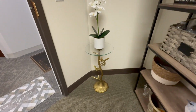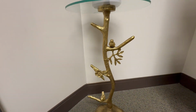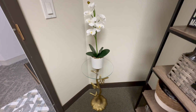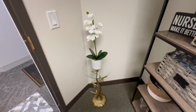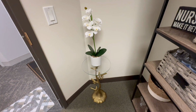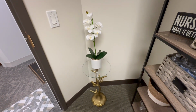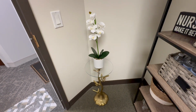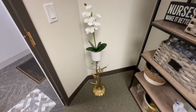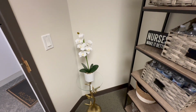So I have this beautiful brass table with birds and branches because the program that I created is called Branches of Care. Where we have caregivers that work with specific diagnosis. So one branch of care is for dementia. Another branch of care is for post-acute. So hip fractures, ortho things, knee replacements. We have another branch that works with Parkinson's, so on and so forth. So those caregivers that work within that program are specific diagnosis. So they take care of those types of clients.